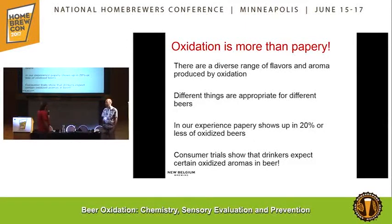But the other thing is that oxidation doesn't necessarily have to be a flaw. In some styles, we mentioned Old Ale already, some of these oxidized compounds can be complementary. Barley wine, Old Ale, even something like an Imperial Stout, you might want a little bit of those sherry notes. But if you're getting sherry notes in an IPA, that's probably not what you're going for.